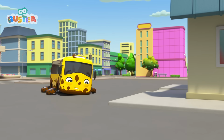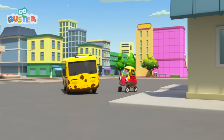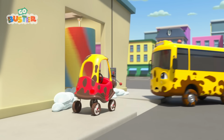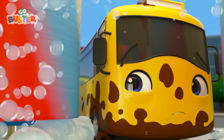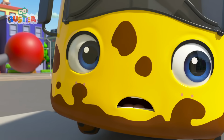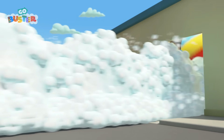Splash! Buster and Cozy got all wet, but they're still all muddy too. Something still isn't right with the car wash. Cozy goes in, and Buster looks at the controls. There. Uh-oh, the lever is stuck. Buster can't turn it off. Whoa, look at all those bubbles.